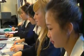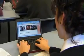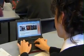Circle the important words in the question and make sure you focus on what they're asking you to do, not what you want to do. Essays follow a very specific formula. Practice your essay structure so that you're following the introduction, body and conclusion.